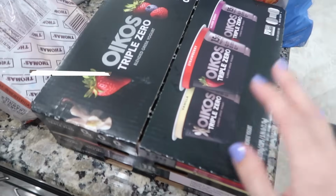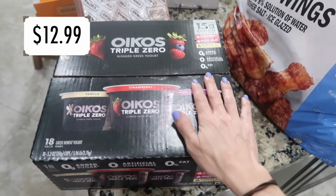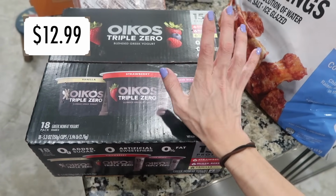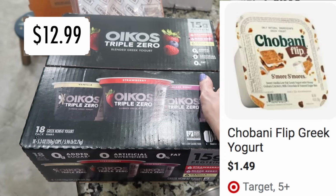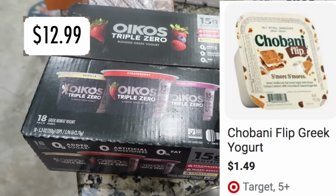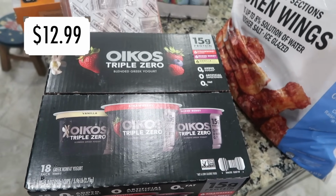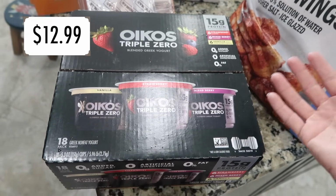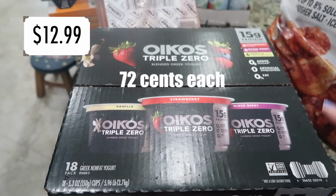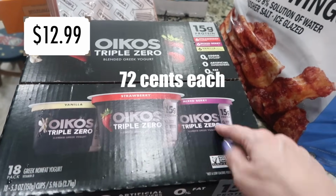I also got this yogurt. This is some of our favorite. Actually, you know what their favorite is? The flips, the Chobani flips. Two problems I have with that. One, it costs $1 million. I got a ton of them the other day from Target because they were clearanced out. I feel like they were almost expired. I didn't even check. I don't care, because I knew my kids would eat through them in a heartbeat. So I bought like, I don't know, 20 of them and they're gone. But other than that, they're pretty pricey. So this is a good price for the amount that you get in here. There's 18 in here, and then you get vanilla, strawberry, and mixed berry.